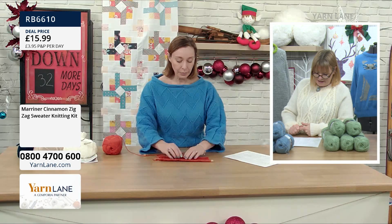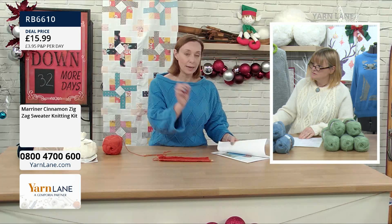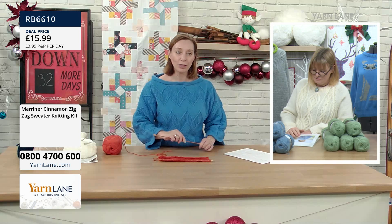And do you sew that in? I believe you just sew that together. Yes, turn up the hem and just slip stitch it into place on the wrong side at the end.